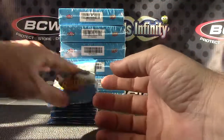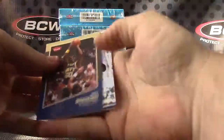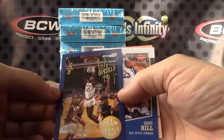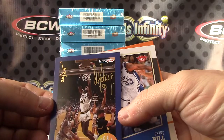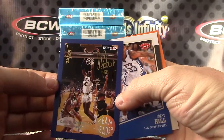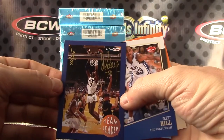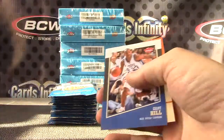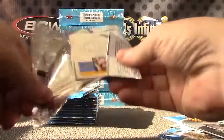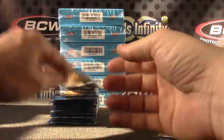David Robinson. What is that one? Dr. J. Oh, check this one out. David Robinson, 20 of 25, team leader. Got an Admiral gold ink numbered card, hand numbered. 20 of 25. Akeem Olajuwon, Sam Perkins.